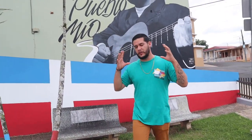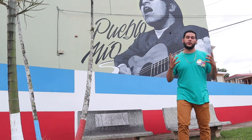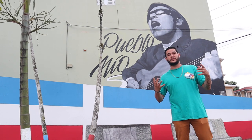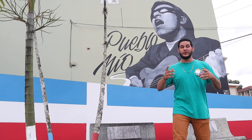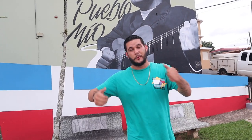They made a little event called El Grito Arte, where they wanted to assemble and show around Puerto Rico a little bit of the town history and try to make it more of a touristy point for people and locals to come here and enjoy. And I'm bringing you the best places to visit here in this town. So why don't we get started with the plaza?